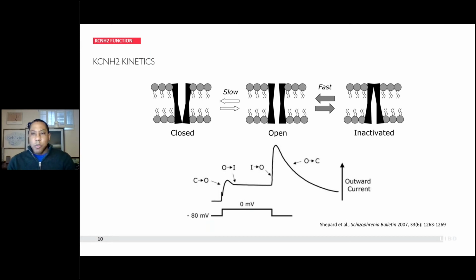So I'll take a moment to walk through the channel kinetics here. So the KCNH2 channel is responsible for a delayed rectifier current, or IKr, that's critical for repolarization of the cardiac action potential. So it's known as a fast inactivating, slow deactivating channel. And you can see what that means here functionally. So in response to a depolarizing event, the channel opens and some current flows, but it quickly moves into an inactive state. It then transitions from inactive to open and slowly transitions back to the closed state.